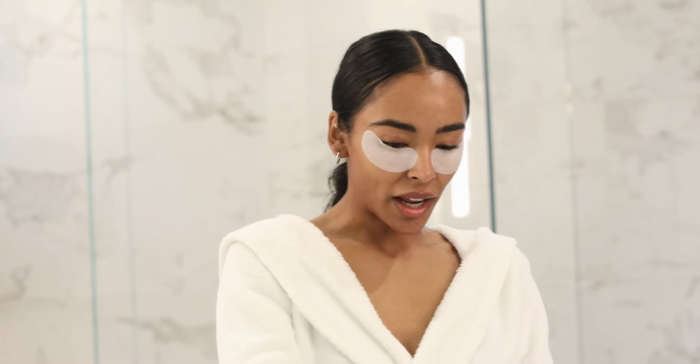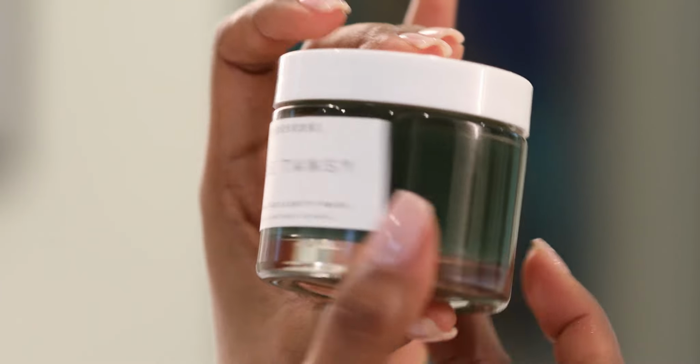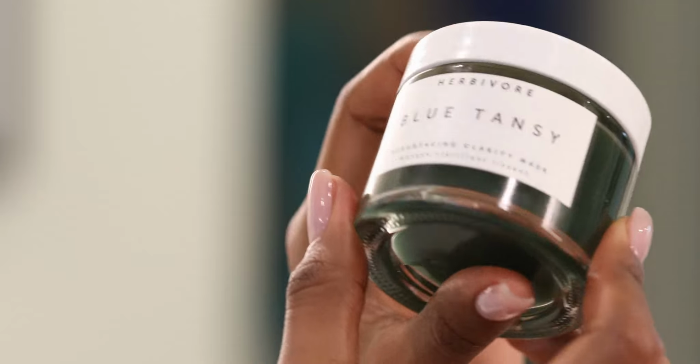So sometimes I like to use my Herbivore Blue Tansy mask for this. It helps with resurfacing and it helps with anti-aging. It has a lot of beautiful vitamins in it that really nourish your skin and help those problematic areas.